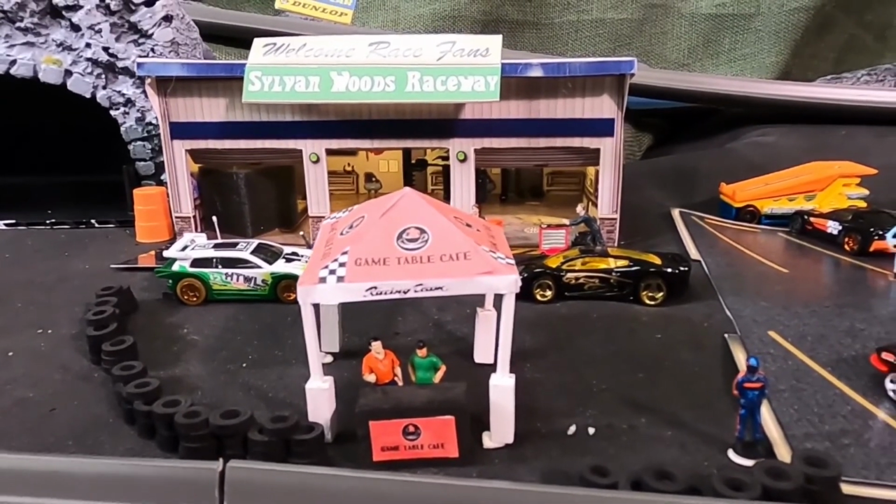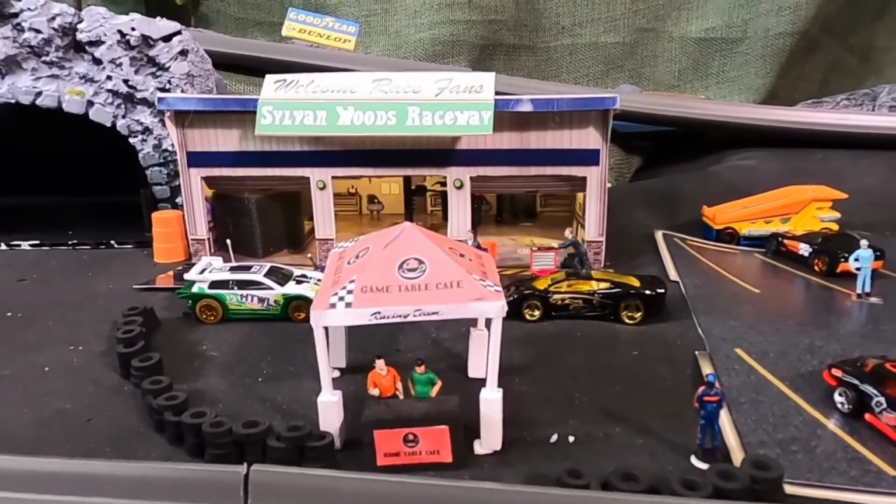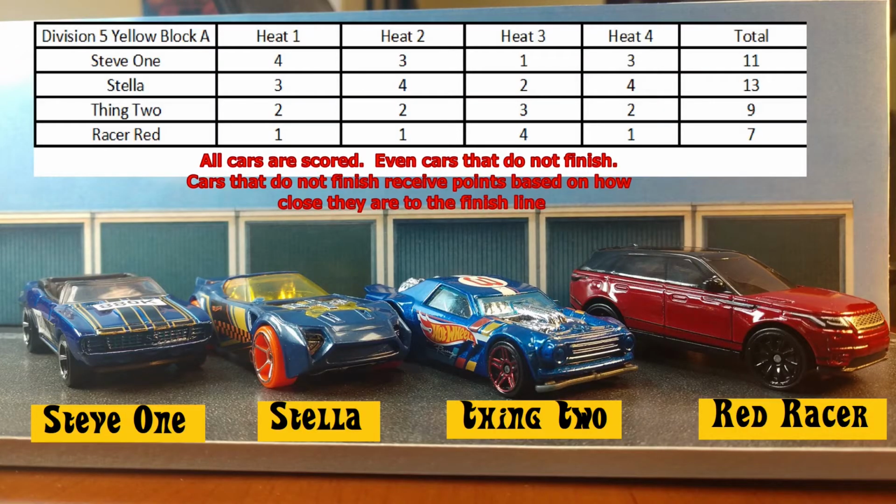Everybody is okay. They're out of the infield care unit. We're glad to see that. Yeah, let's take a look at the finals for the totals. So we can see Stella and Steve 1 are going to move on.